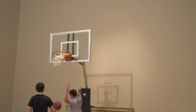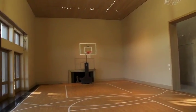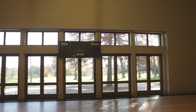The full-sized basketball court used to be the formal living room. With it, you have very expansive French windows, allowing in a lot of light.